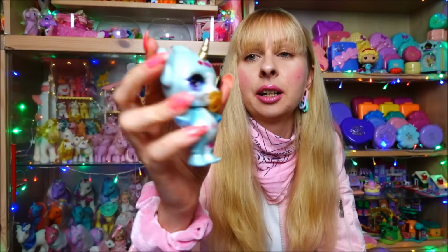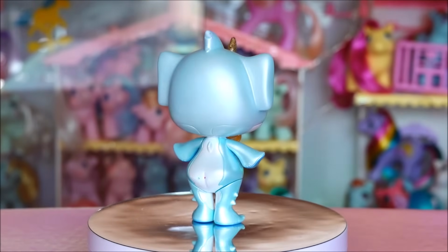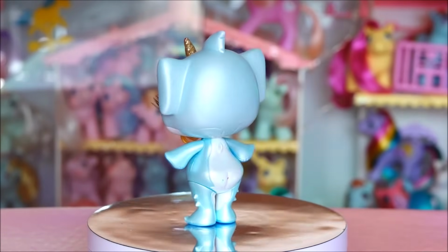But I like them. This one even has a pacifier, and my collection is kind of big already. But for 50 cents, I could leave it. It was just 50 cents. The nail polish did come off, yeah, but it also removed the pearlescent shine on these places.